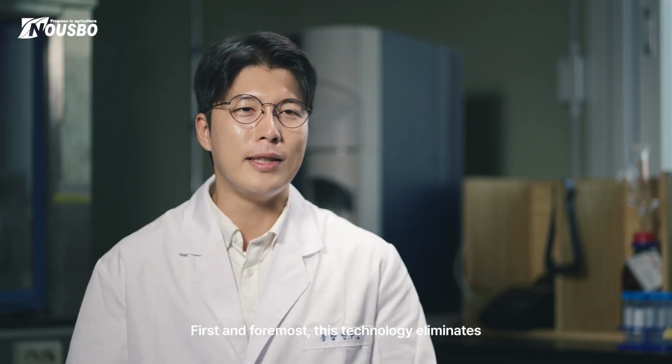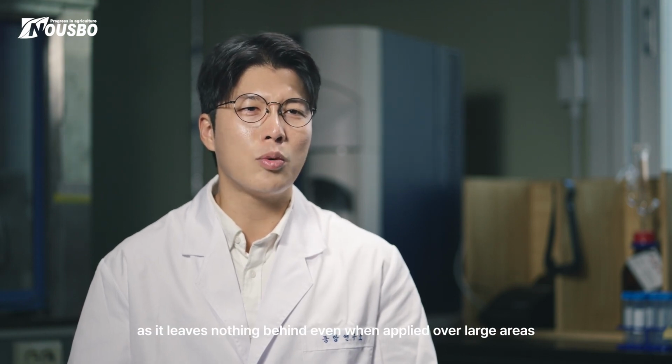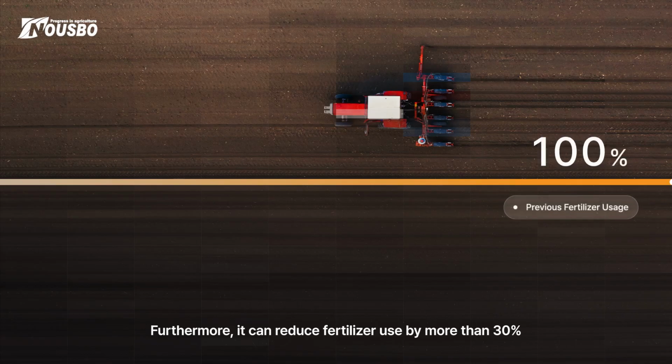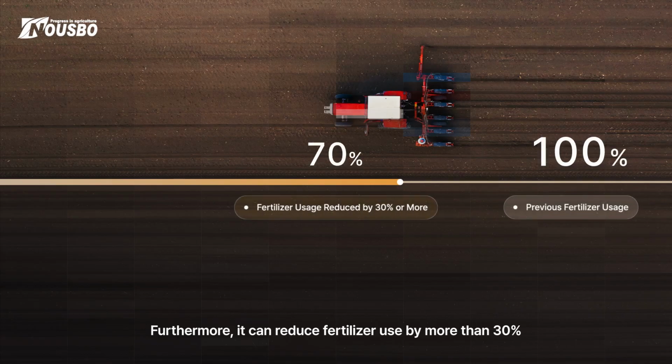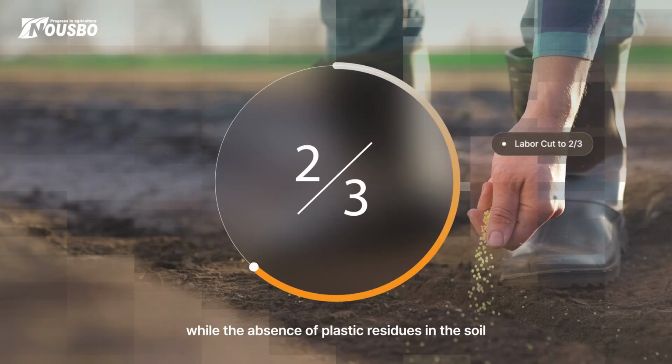First and foremost, this technology eliminates the need to collect and remove residual shells from the Nousbo biodegradable controlled-release fertilizer, as it leaves nothing behind even when applied over large areas. Furthermore, it can reduce fertilizer use by more than 30% and labor by about 2/3, while the absence of plastic residues in the soil makes truly sustainable agriculture possible.